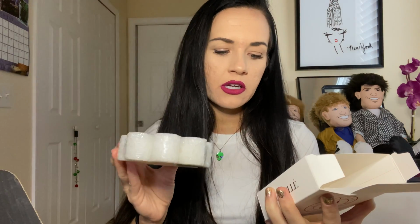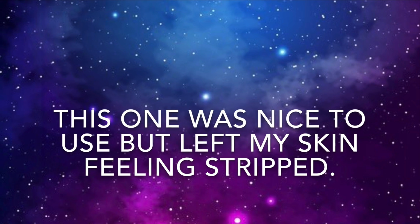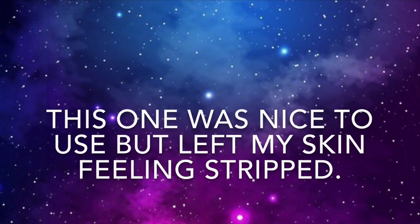Okay, here we have something from Spongelle, a body wash infused buffer. I have gotten one of these before. I don't know if it was in BoxyCharm or if it was in FabFitFun. I feel like it was this exact one. It smells really good. I can't remember why I didn't like it. There was a reason that I didn't like it. But this is in the fragrance Freesia Pear. So I'll try that in the shower tonight. I don't remember what I didn't like about it. There was definitely something I didn't like.